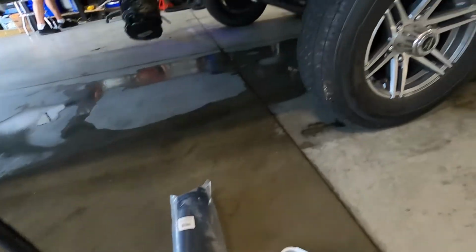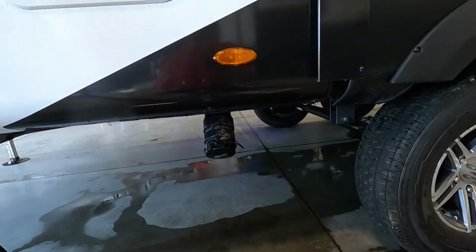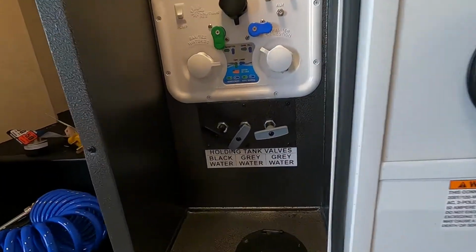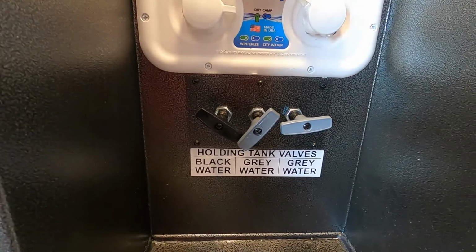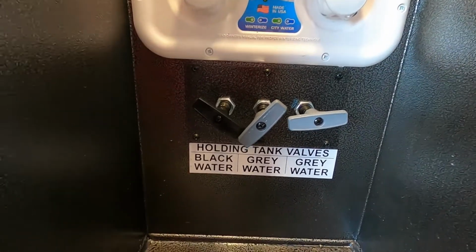Now, at the dump station, park accordingly. Your dump is going to be right in front of your tires on your off-camp side, or the driver's side of your tow vehicle, and you've got a 10-foot hose that comes from your convenience bag. Park, hook that up, come up here and pull that black water handle. That's going to be your sewage. It sounds like that's no longer draining. Look inside, check your levels.